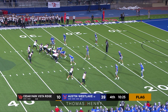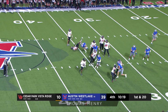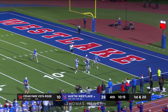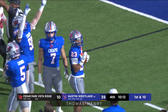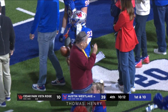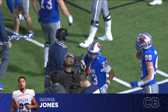2 wide receivers to the right of the formation. Again, Keene moves from the left side to the right side to complete a tight end. They're going to try to spread the field a little bit on a reverse pass. It's an option play. Castillo just throwing this one up for grabs. It'll be picked off by George Jones III. George Jones with another interception. His 2nd game this season with 2 interceptions, and he has 5 on the year. Another pick for George Jones.